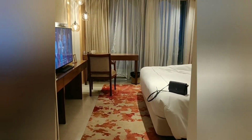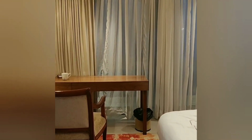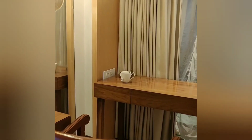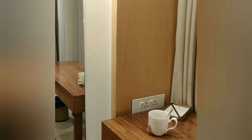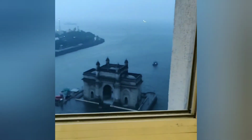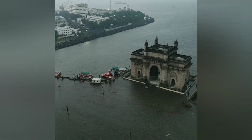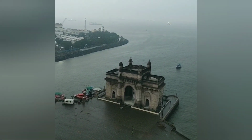We booked a deluxe room with a sea view. Our room was located on the 19th floor, and the interiors and decor were really classy and minimalistic. The best part of having this room is the panoramic view of the Arabian Sea and Gateway of India.